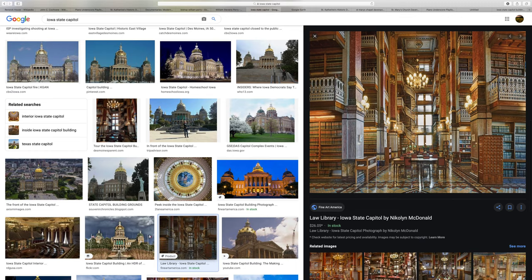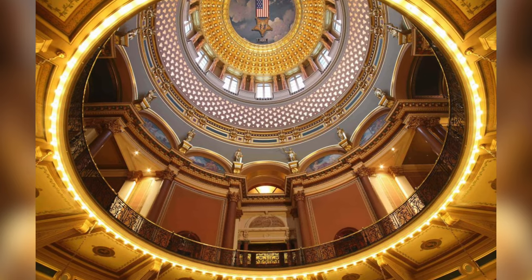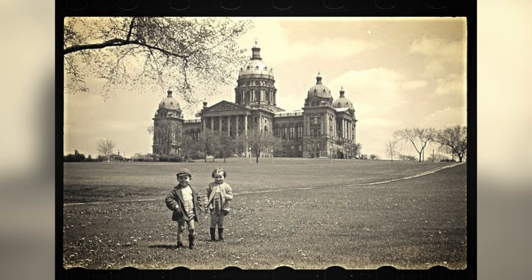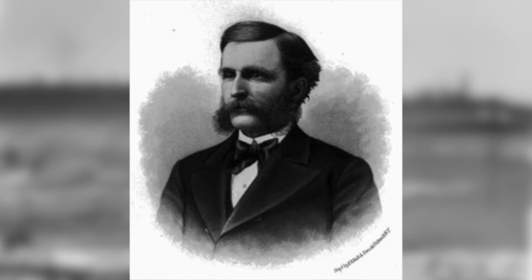And what a building the Iowa State Capitol is. The only capitol with five domes. And John was quite the architect. And I do wish, perhaps, I could see some building photos.